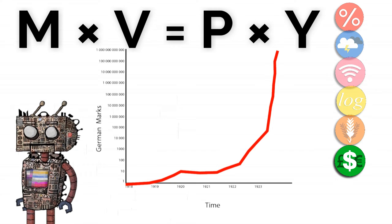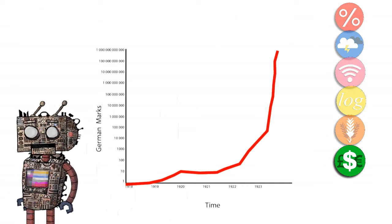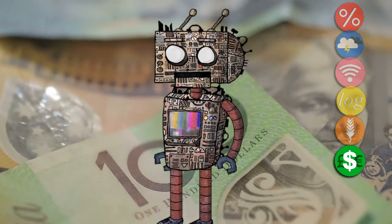An example of this is in the early 1920s in Germany. The government started printing more and more money to settle war debts. But as seen in the equation, as the money supply increased, so did the prices, and soon enough, the value of the German currency, marks, plummeted. By 1924, something that had cost 1 mark in 1918 now cost around 1 trillion marks. Yeah, I know, crazy, right?